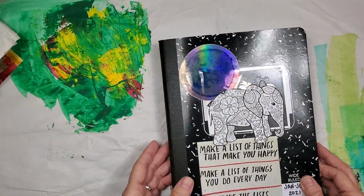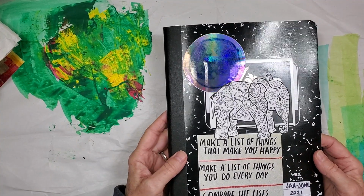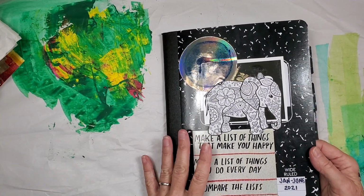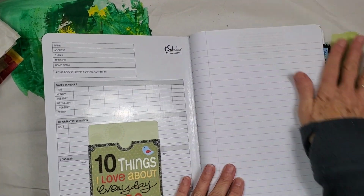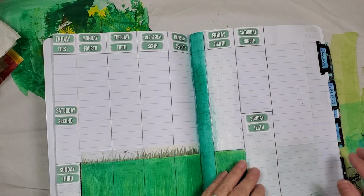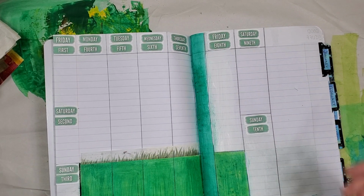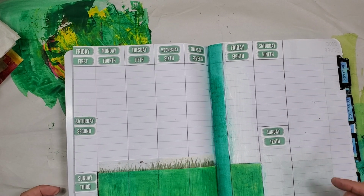I also wanted to show you my 2021 planner. As you guys know, I'm really into using the composition books that you can pick up for $1 or even 50 cents when they have those August back to school sales, which is kind of a moot thing now since I'm not actually in school, but everybody's doing e-learning, which I think is wonderful.